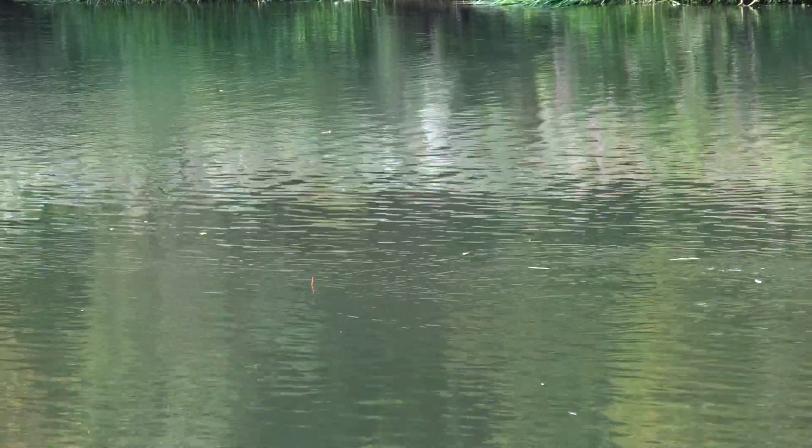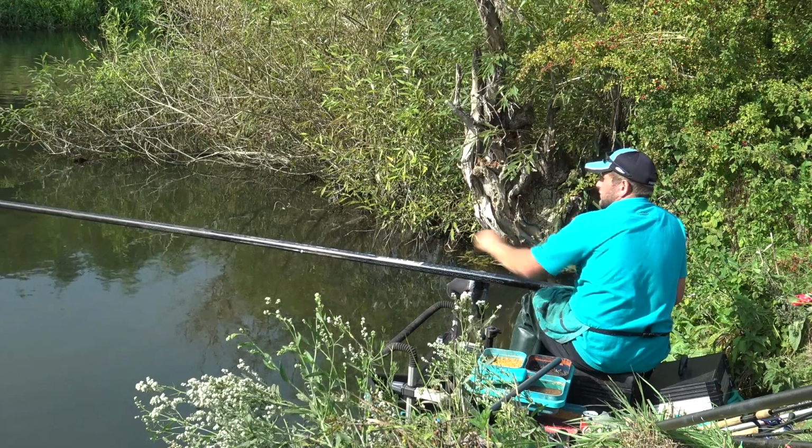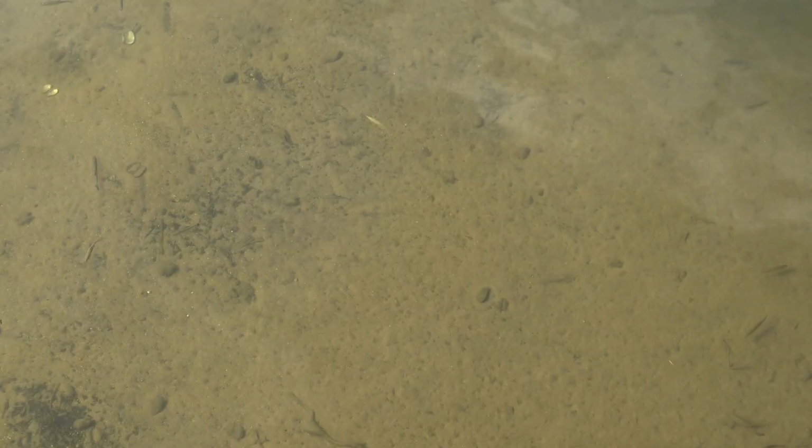Tom has set up lots of kit, and I mean lots of kit. He's got 7 pole rigs, 3 whips, 3 waggler rods and a bollo rod. Speaking with Tom, he said because it's the 3rd day of the festival, he doesn't know how it's going to fish, so he wants to be able to cover every eventuality. With this being a match today, we're going to keep right back from the water's edge, as the water is very clear and the bank behind Tom is very high, so we're worried about skylining him.